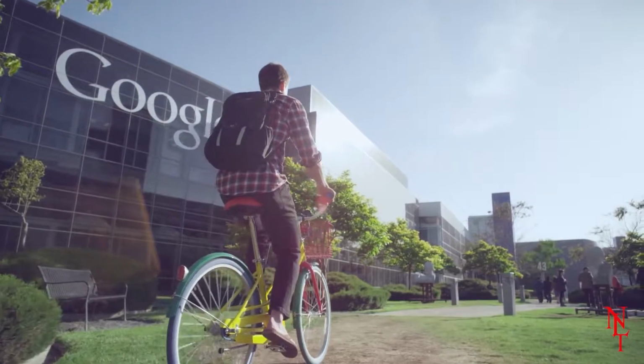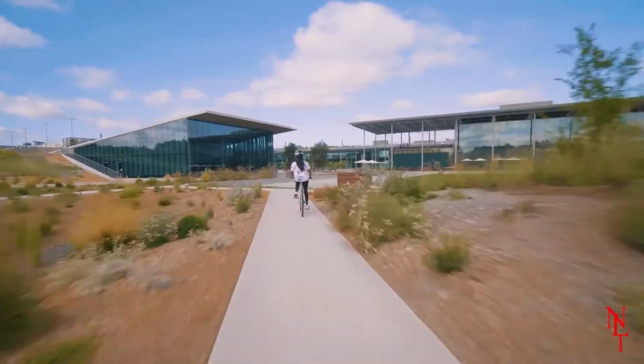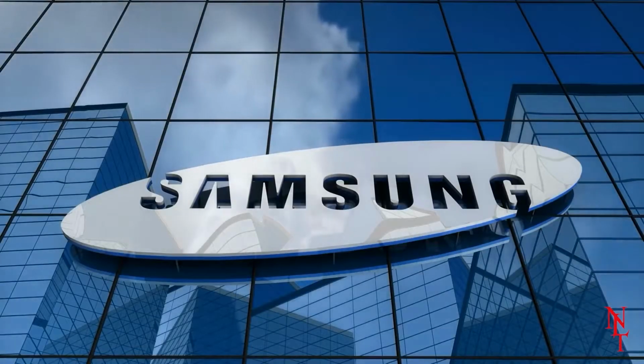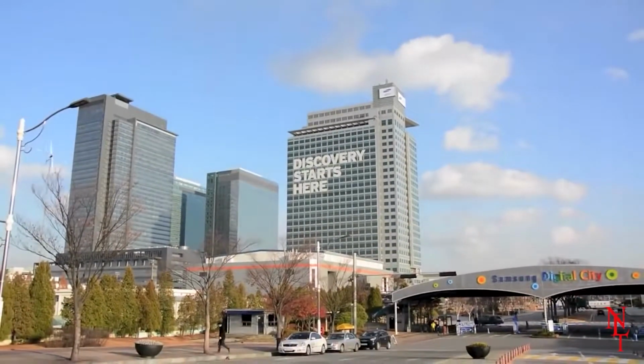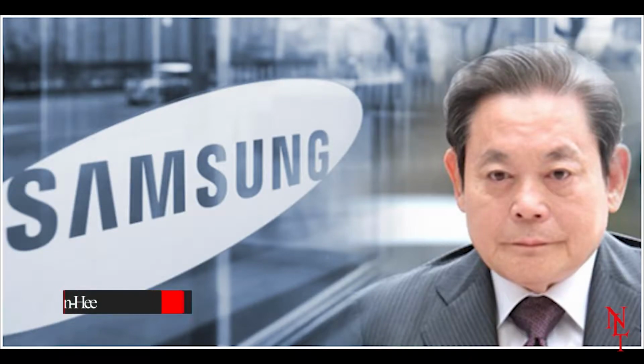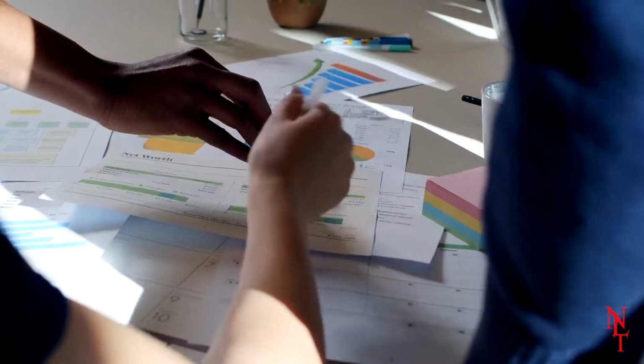Other tech companies we've covered foster a sort of relaxed and carefree environment, making work feel more like play in their offices. While Digital City is still an amazing place to work, the office culture is a bit different than their American competitors. Lee Kun-hee, a chairman for Samsung, has said that in order for a company to run properly, they must always be in crisis mode.